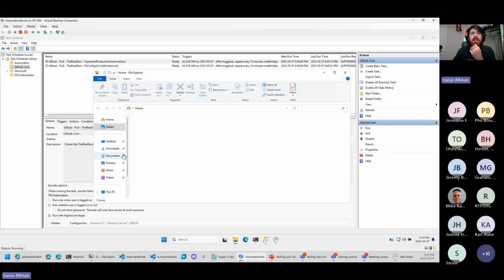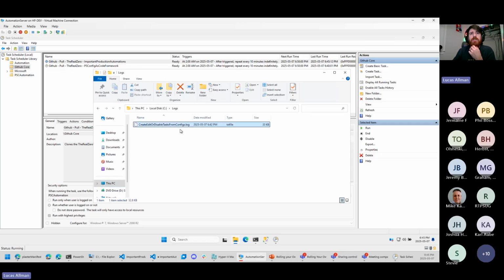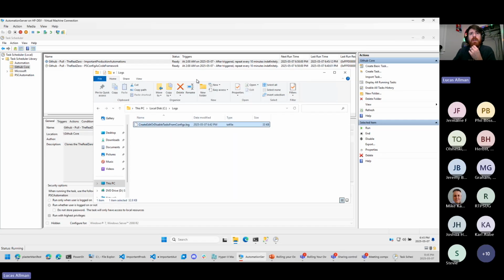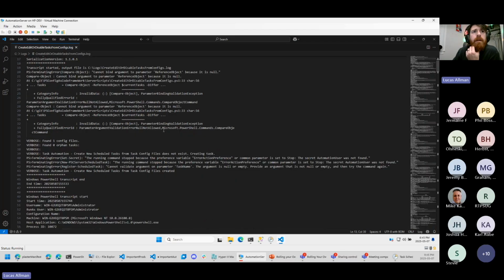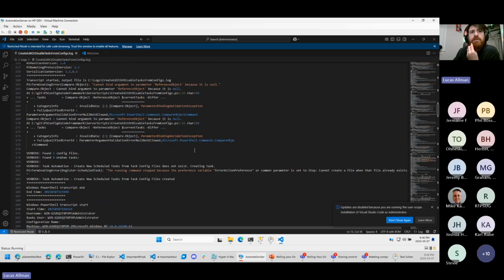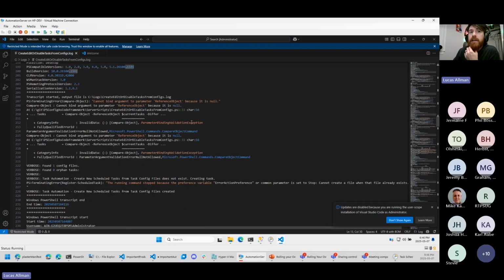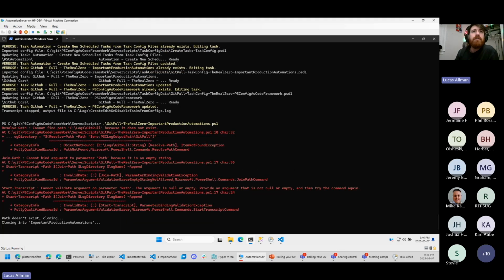If I go to my logs folder, we'll check it out. We got our .log file. Sure, we'll open it up in Visual Studio. Why not? Everyone should have Visual Studio Code on a production server, right? It said it successfully created everything, so it didn't have any problems creating the scheduled task. Everything was valid for actually creating it. Whatever it's running isn't happy with us, right? So we could probably just go in here and run a git pull and see what fails.